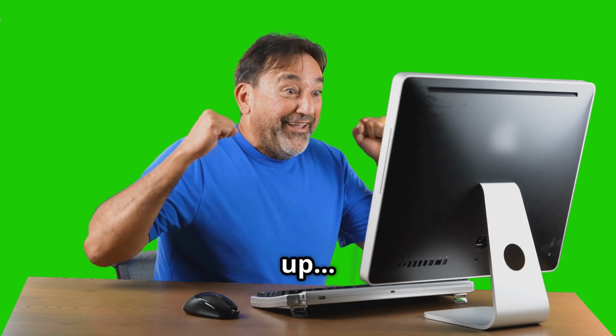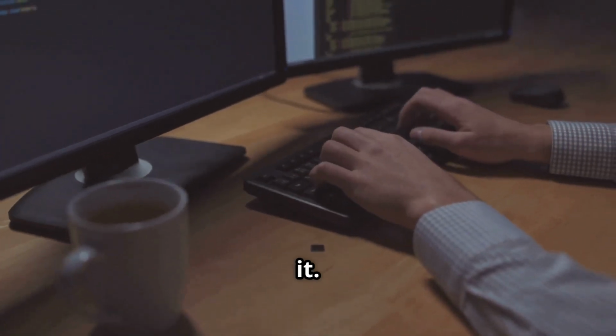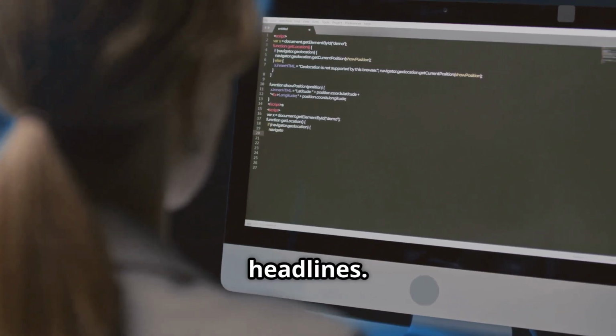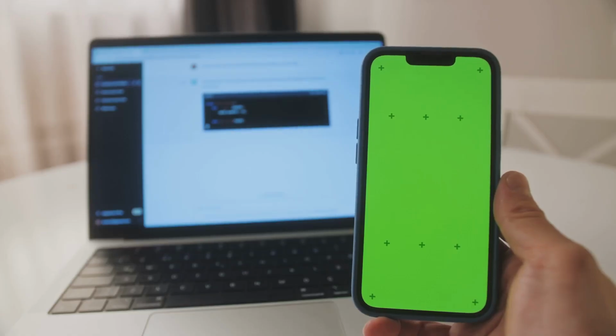And here's where you level up. Most people stop after GPT gives the answer. But the pros, they package it. You format the results so it feels premium. Add bold headlines, use spacing, throw in a copy button, give it a name, make it feel like software, not text.